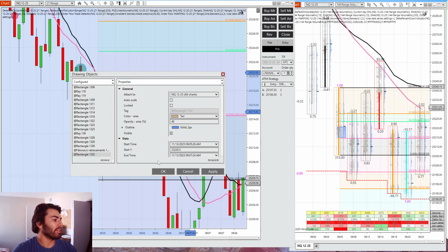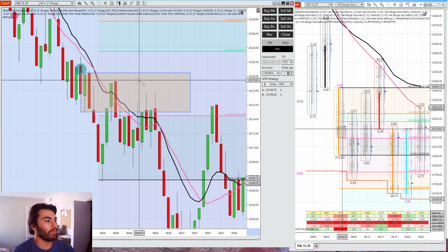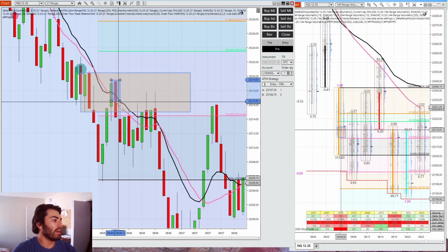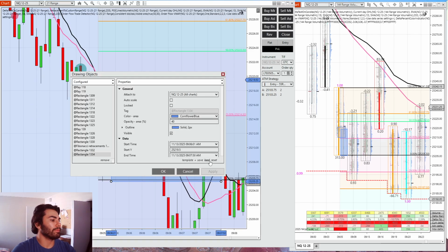So let's put this as the first. This is our first order block. Now we want a second order block to be formed, which we get from this candle high to this candle low. Just extend that out. So this is our second order block.